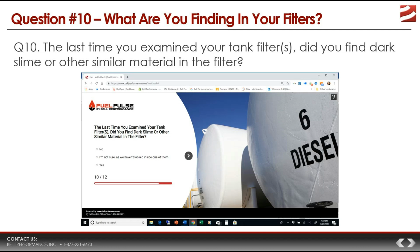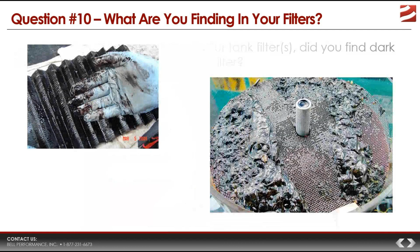Now, generally speaking, you should not be getting dark, slimy material showing up in your filters. That's not the kind of material that's normally produced by diesel fuel. Even diesel fuel going unstable is typically not associated with that. So the sliminess is the key. The sliminess is usually a sign that at least part of the material is some kind of biofilm or microbial biomass. And if you have that in your filters, that's a really strong indicator that there's microbial presence in the tank that you don't want to be there.